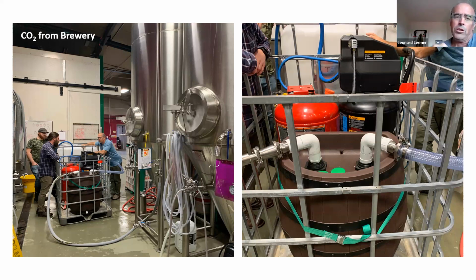Anyway, so we go in, it fills up the tank. We call that tank, the white tank, the lung, because it basically blows up a balloon. Once it's inflated to a certain volume, it triggers the compressor to compress, and it pumps the CO2 into the tanks. And then once it gets to a small volume, it shuts the compressor off.